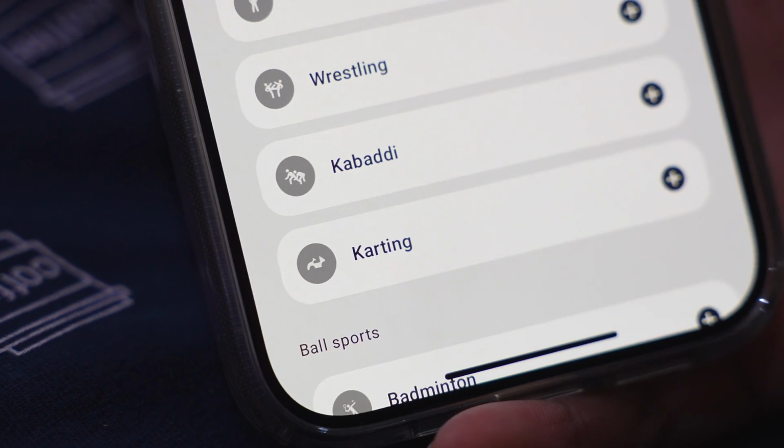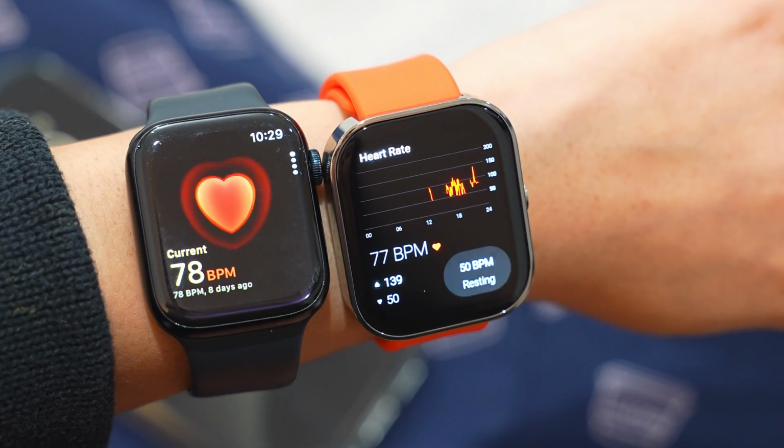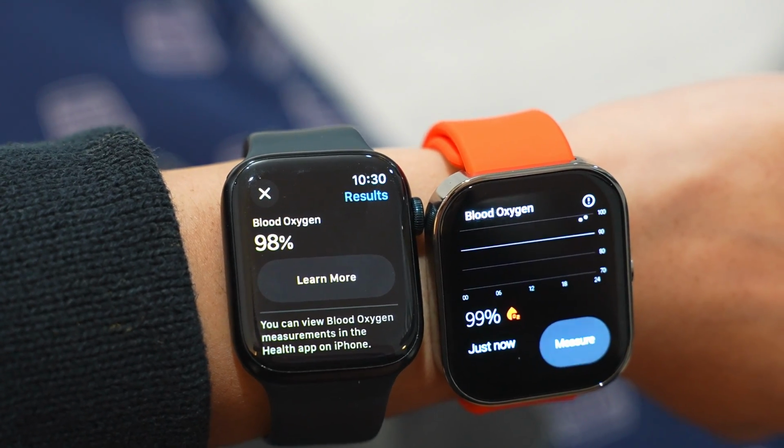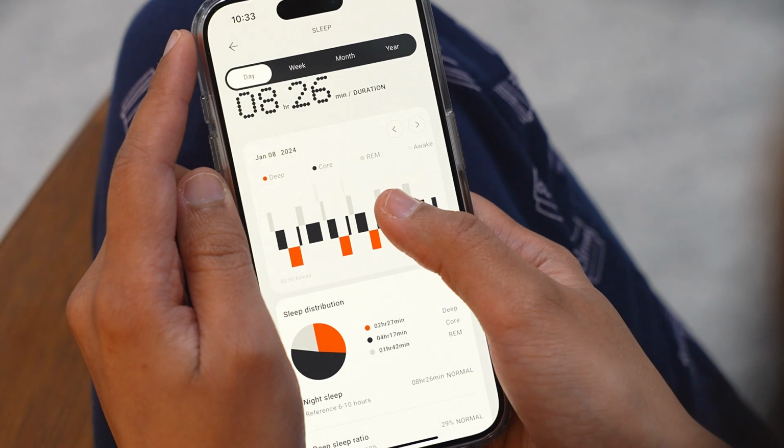Now, how accurate are all these? We don't have benchmarks, but from what I have tested, the heart rate, the oxygen sensor, and activity monitor readings are close to my Apple Watch readings. So that's a good thing. I even wore both Apple Watch and the Nothing Watch to sleep to compare the sleep tracking. With some acceptable differences, the Nothing Watch did provide some reliable results.